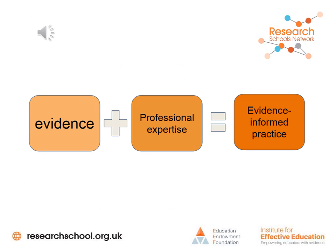When we talk about evidence-informed practice, we're talking about the way in which we as educationalists and practitioners use external robust sources of evidence that are available to us, many of which we're going to look at today, but also how we use our professional expertise and balance the two together. It's not about just using evidence, and it's not about just using our professional expertise. It's about using the two in a combined and blended way, and that's what we mean by evidence-informed practice.